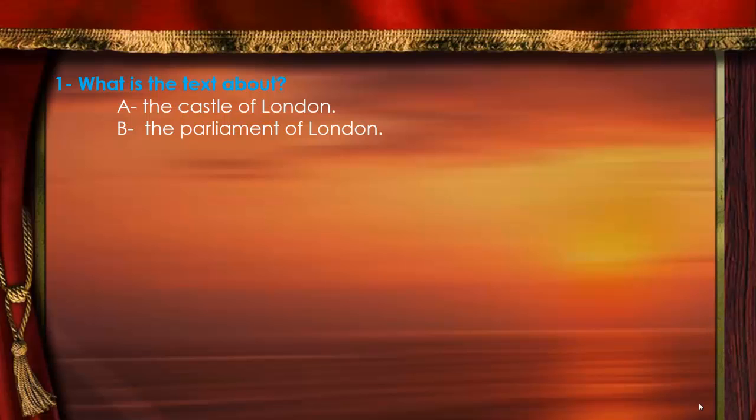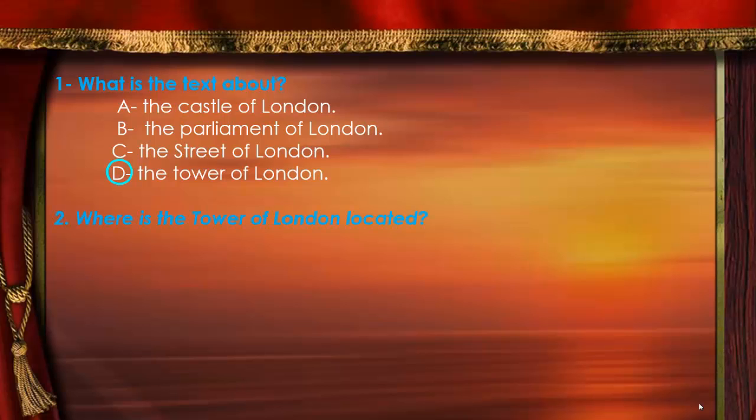Now let's move to the comprehension questions. We start with question number 1. What is the text about? A. The Castle of London. B. The Parliament of London. C. The Street of London. And D. The Tower of London. The right answer is D. The Tower of London.